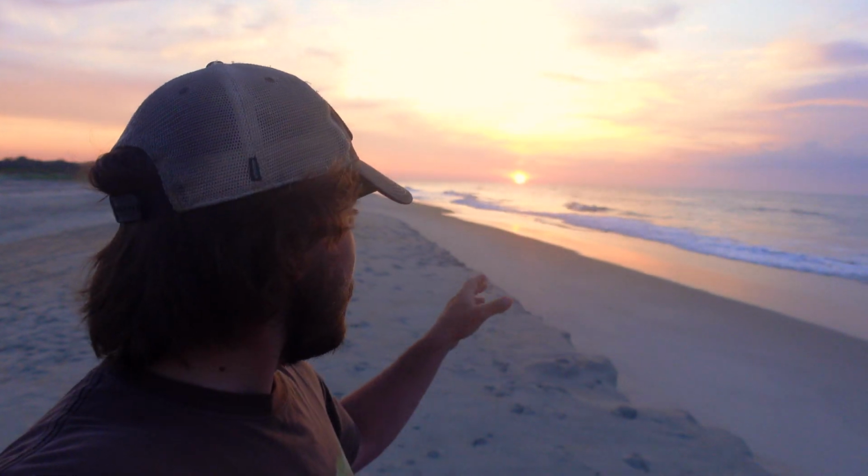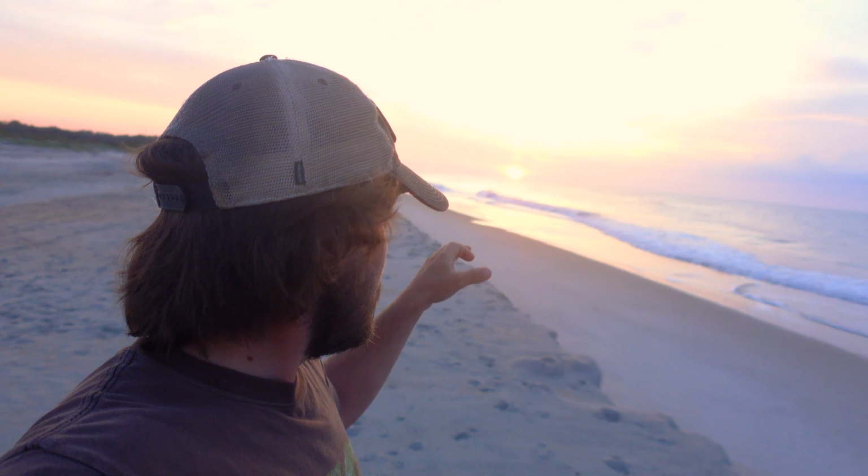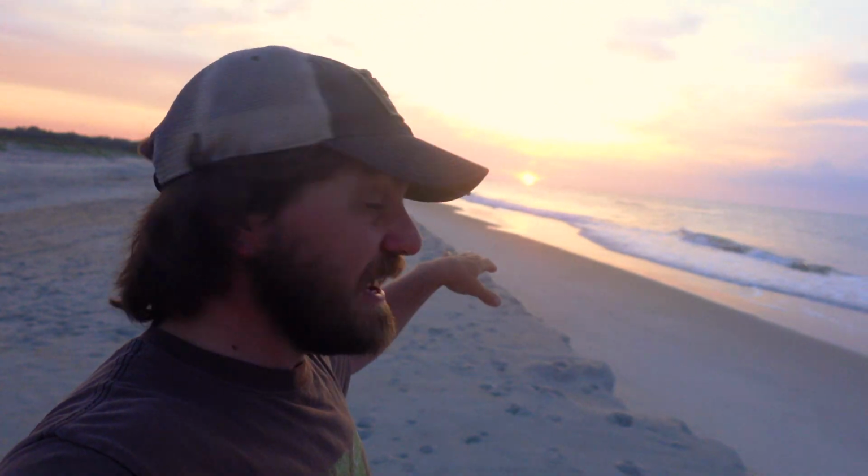Not sure if you can see it, but right there, if you look, it's pretty neat. Like it reflecting off the water and the sand. I don't know, hopefully I can color grade the image so that it actually looks like what I'm seeing. But it's like the sand is all red in this spot. You can sort of see it.